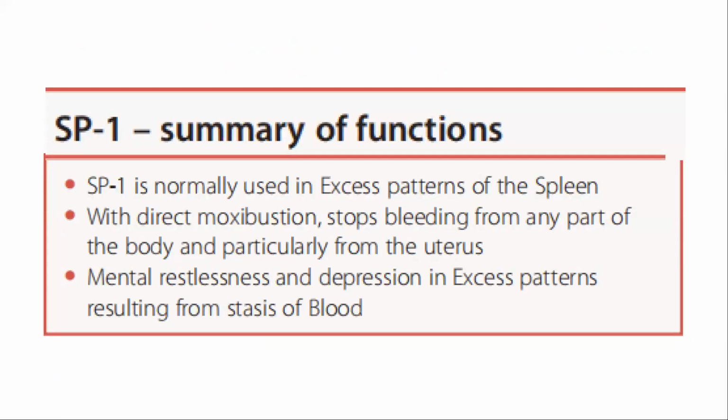Summary of function: Spleen 1 is normally used in excess patterns of the spleen. With direct moxibustion, it stops bleeding from any part of the body and particularly from the uterus. Mental restlessness and depression in excess patterns resulting from stasis of blood.